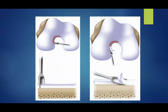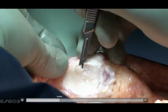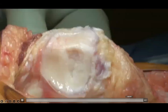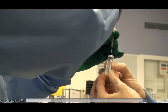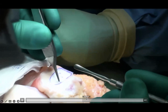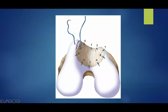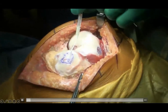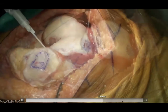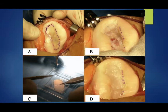So this is how it gets harvested and cultured, and this is the defect preparation. This is the matrix membrane that, according to the defect size, gets incorporated and sutured onto it. This is how it should be sutured if it's in the trochlea: opposite sutures first, then diagonal, and then the rest. At the end, the ACI gets incorporated into the defect. This is another picture of the same. This is MACI.